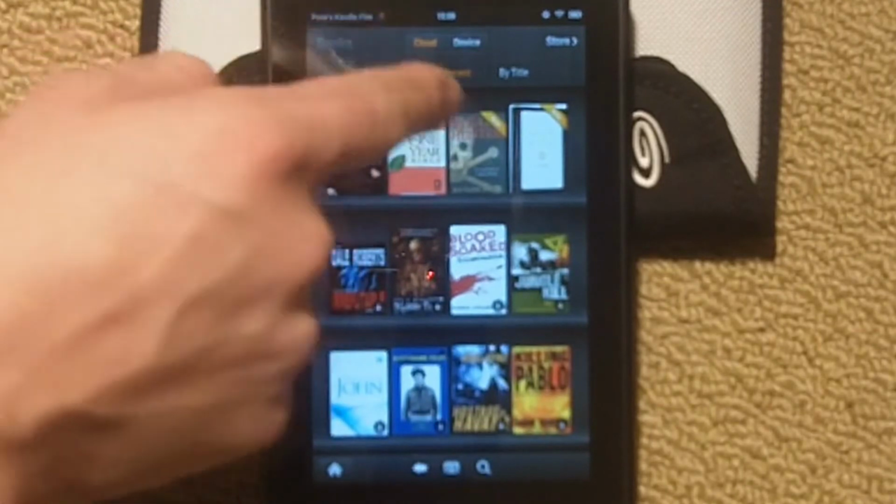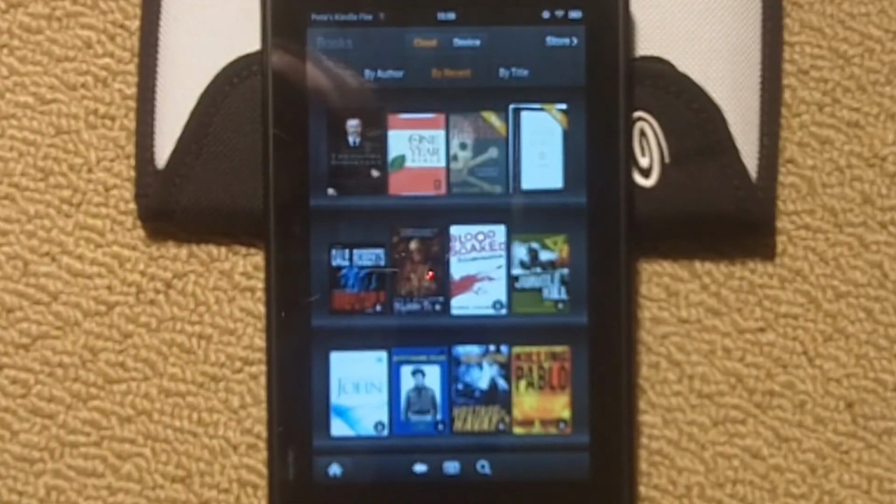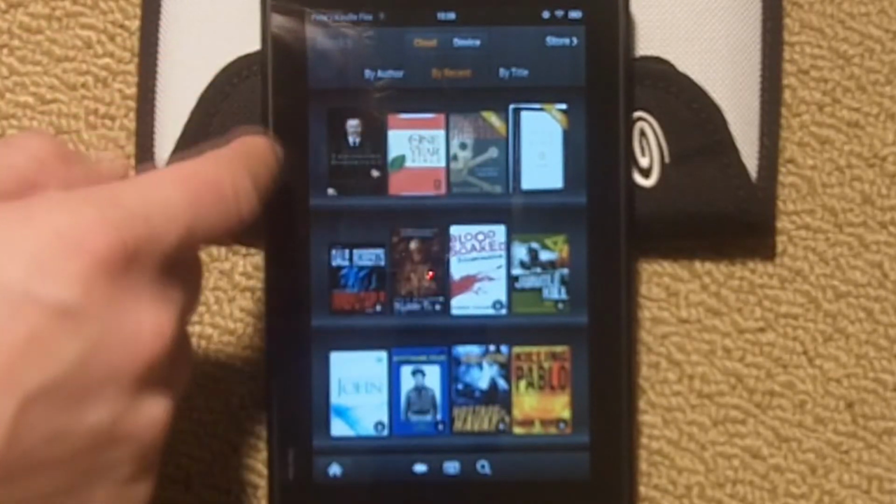If you want to buy a book, you just click on the store icon on the top right, and that'll take you right to the Amazon store. So it's pretty easy to see that they integrated this really well so that you're buying content from them. That's why they were able to sell this at a loss.